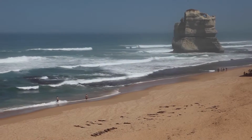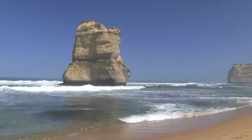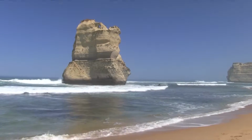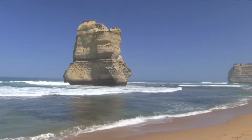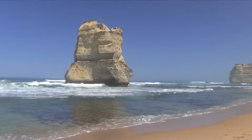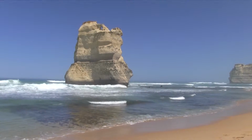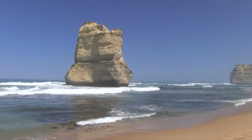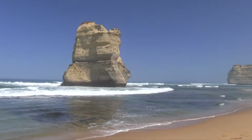The steps allowed us to get down and close to the famous treacherous sea that is the Bass Strait. Standing on the sands, watching this crashing surf, I felt for the sailors of past who navigated this coastline, many having almost completed their passage all the way from Europe, only to come to grief upon the rocks that lurked like sharks in the water.